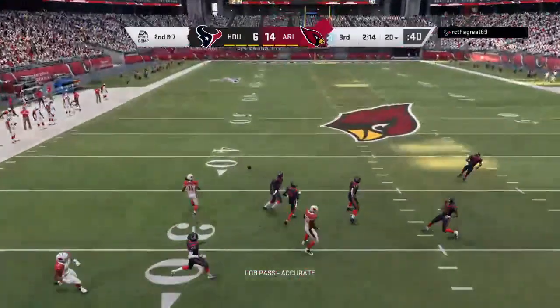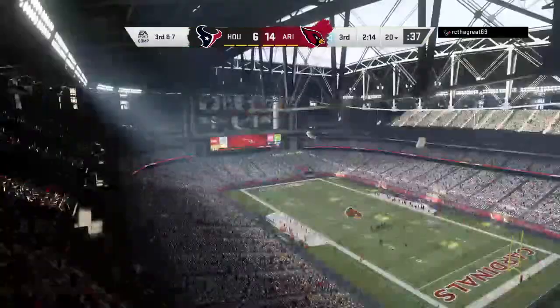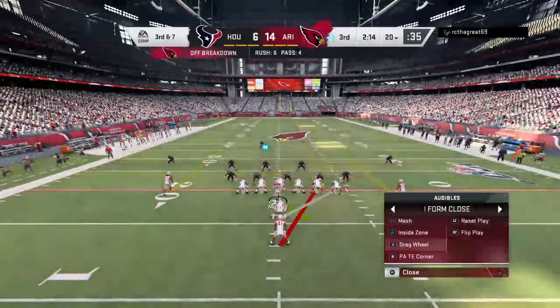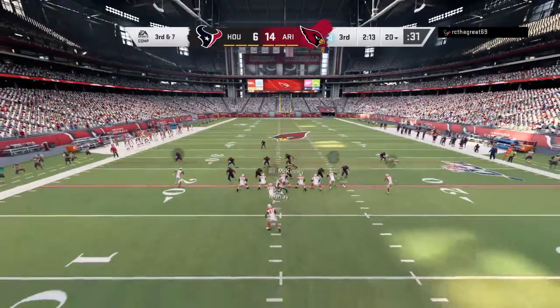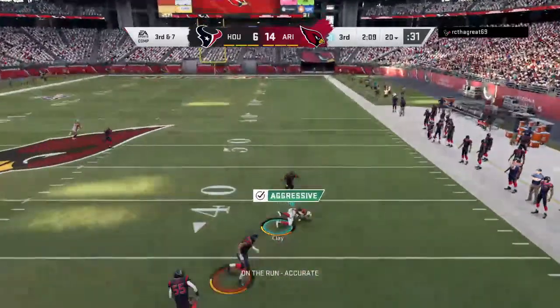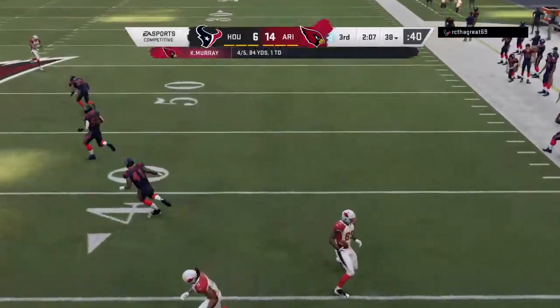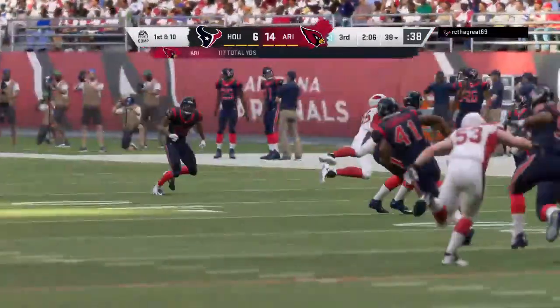On 2nd and 7, Murray. Charles Clay is tight end, the intended target. And that takes us from 2nd to 3rd down. They head to the line facing a 3rd and 7 following the incompletion on 2nd down. To throw, it's Murray. And he's got his man. It's the tight end Clay. 18 on that one, and the Cardinals have a 1st down.